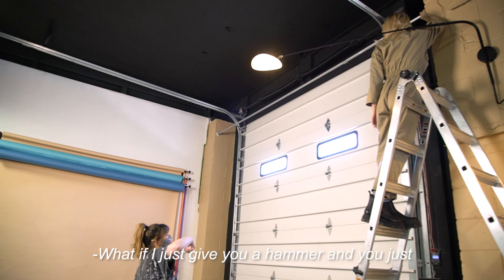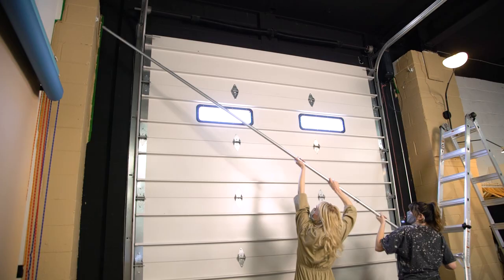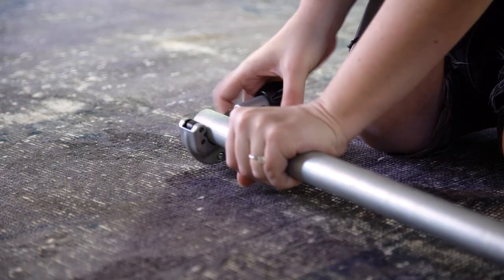This is so frustrating. This pole is so heavy and so awkward to lift. We finally get it up there and of course it's this much too long, but that's okay. We take it down, we have a pipe cutter, we can trim it a little bit. I think it's gonna be fine.